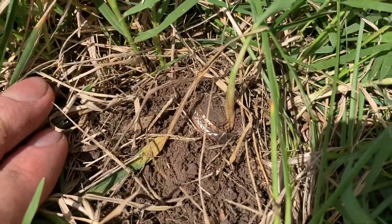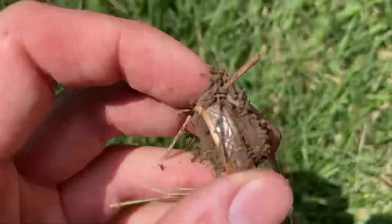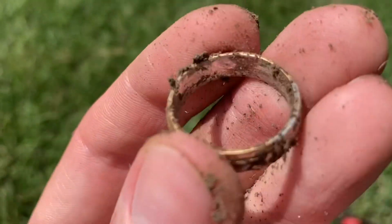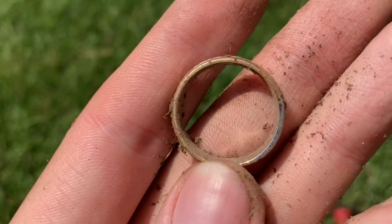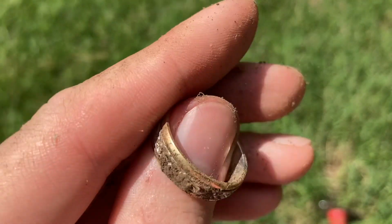What is that going to be? That looks pretty nice. And it looks like an adult's ring. What the heck is this? Oh man, what is that? It's got some weight to it. I don't know. I'm gonna have to come back here in just a minute. We'll find out together.